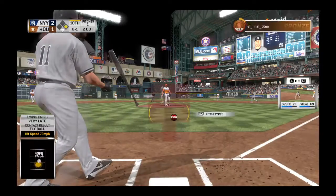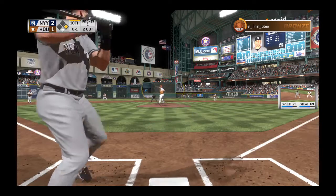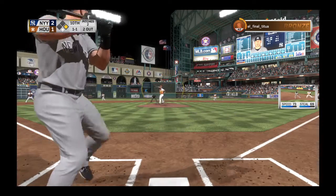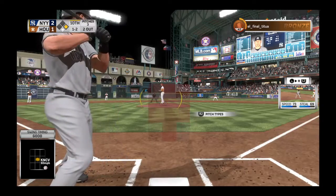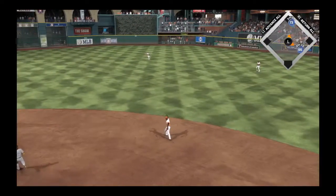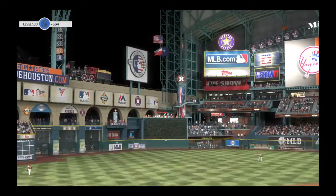Sends that one out of play for strike one. The 0-1 pitch. Thought he had the inside corner that time, but it missed for ball one. A wave and a miss. A ball and 2 strikes. Here's the pitch. Hard hit ball to second. And the throw to first is in time, but the damage has been done.